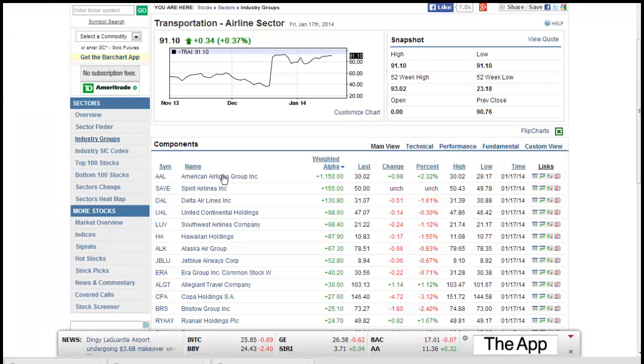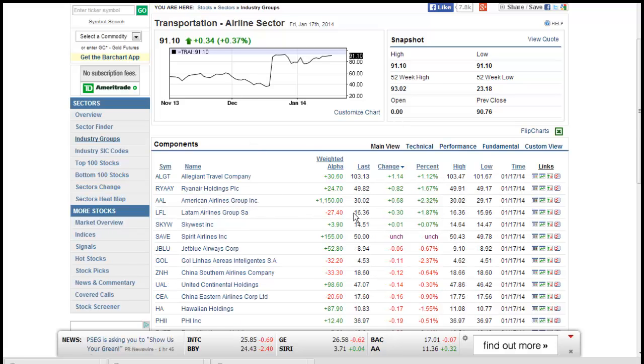And we can see some of the other names, weighted alphas on these names as well as percent change last week: Allegiant Airlines, RYAAY, and so forth, SkyWest. So you can see what I'm looking at in terms of the transportation airline sector. With lower oil prices, things are looking a little better for this group.